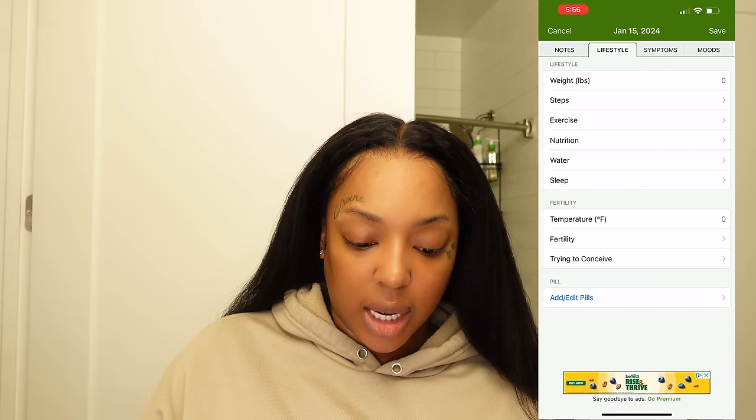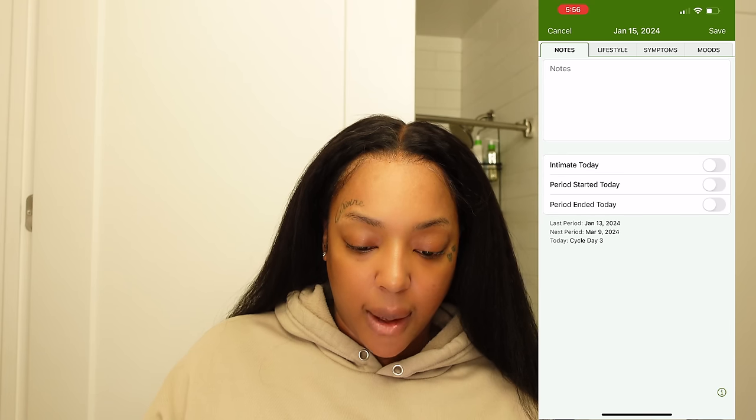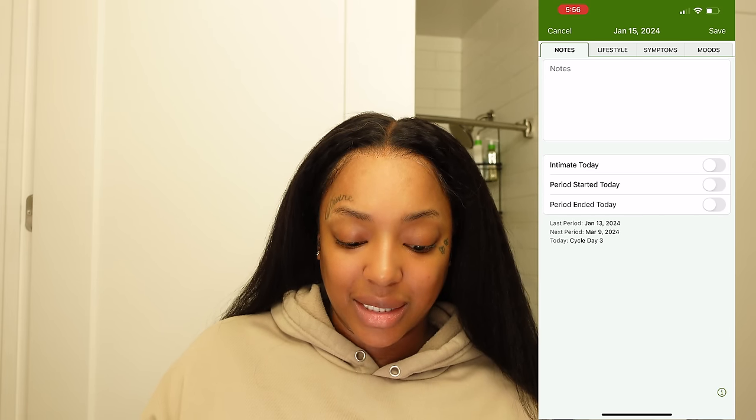Lifestyle. I don't really do lifestyle or notes. I'm going to enter my intimacy towards the end. So yeah, and that's kind of how I can keep track of everything. You just keep track of everything daily, and it has an option for you to get professional assistance or insight on your symptoms, or what to do if X, Y, and Z, like professional advice on your cycle.